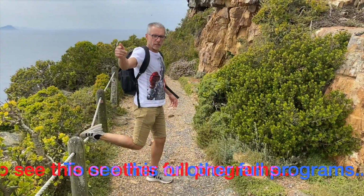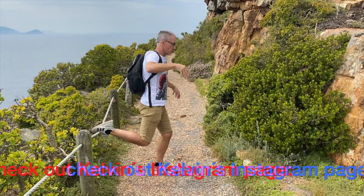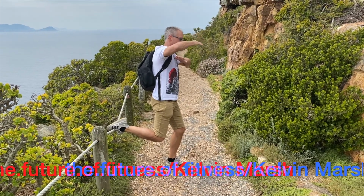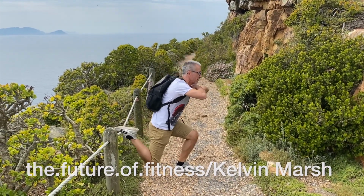We've done a lot of trekking to get here, best part of a one hour trek. So I'm just gonna finish off, give the legs a workout if we can keep them balanced, split squats to finish with.